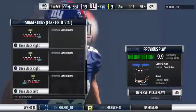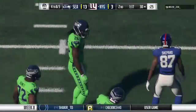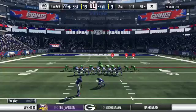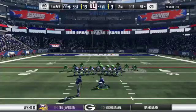Around the NFL, a game going on in Washington, and the Redskins there out to an early lead. And we'll keep you abreast of how that one shakes out.